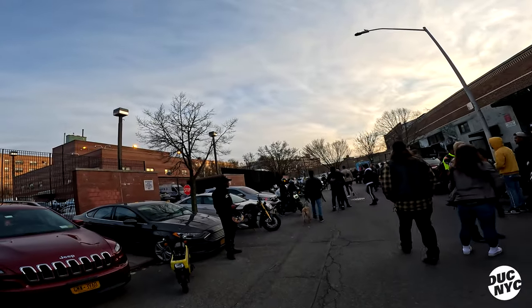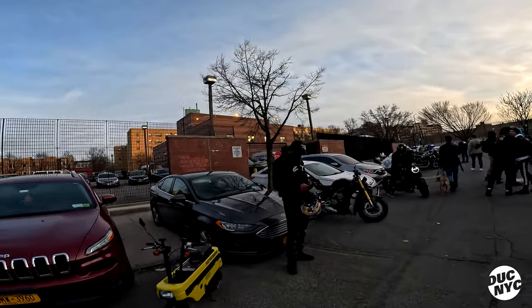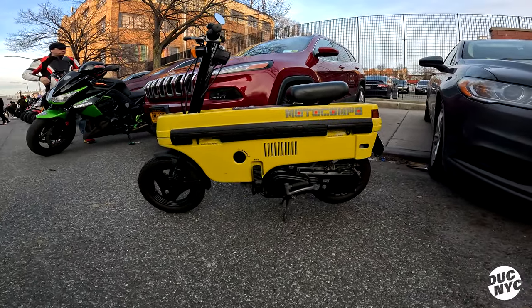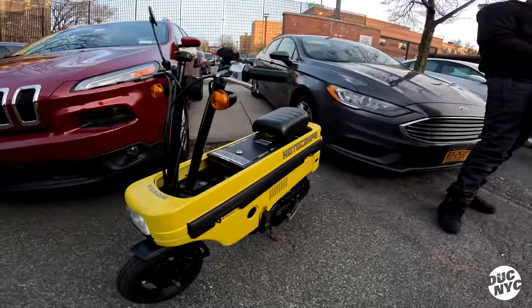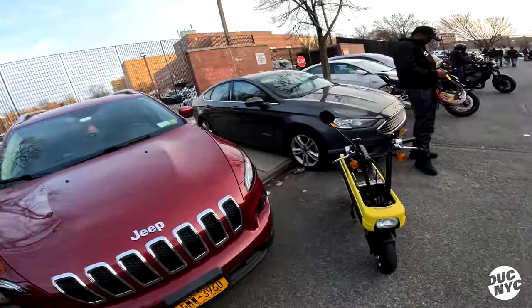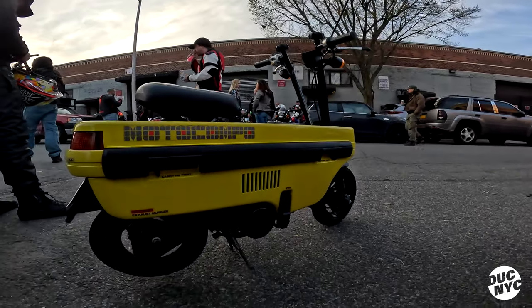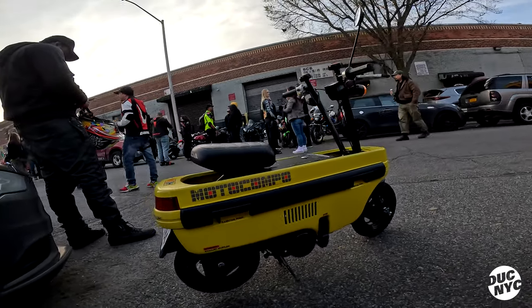Getting a little bit of a capture, but this right here is my favorite bike. I don't think I've ever seen one in person. Oh, it's perfect. That is perfect.